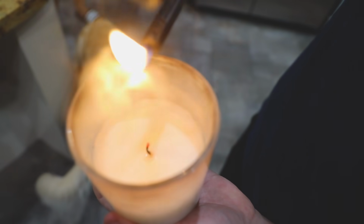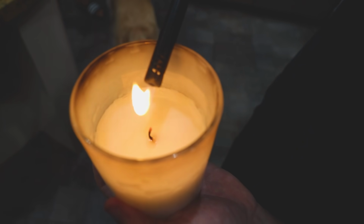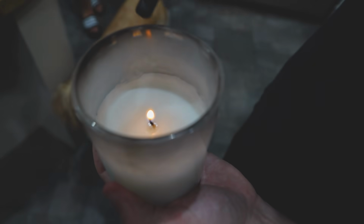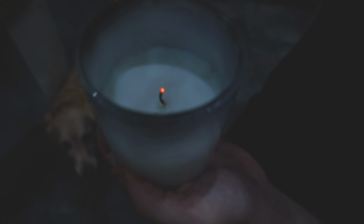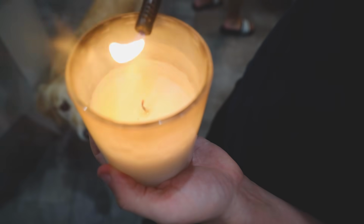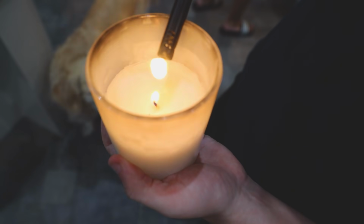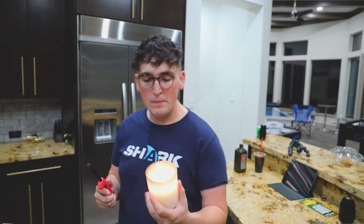There we go. Now we're just gonna hover above it right about here. And boom. Want one more for the haters? Because the haters think it's fake. Photoshop? Nah. Look at that. One more time. Look at that. I'm not even touching it. Boom. That's so crazy, guys. Who knew you could light a candle without even touching it like that? That's crazy. I wish I did this in science class, but now I have a nice smelling candle in here.